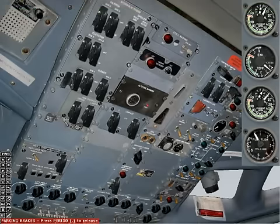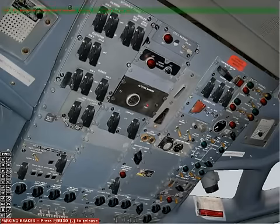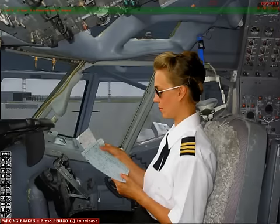Engine number 3 is clear. Start 3, please. N2 rotation. Oil pressure rising. N1 rotation. EGT rising. Start valve closed. Okay, that's three good starts.